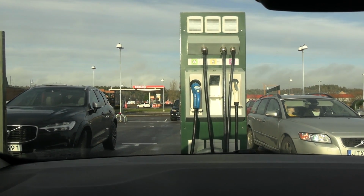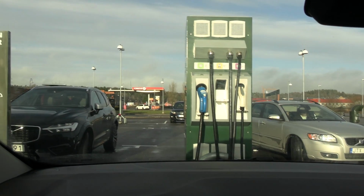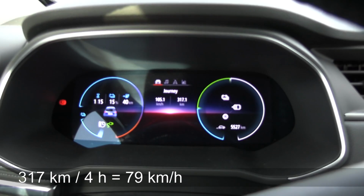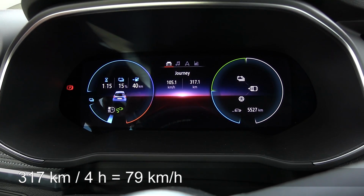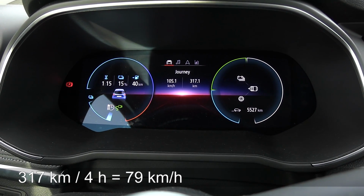We are now at Kungsbacka. Yes, this is Chop and McDonald's. So for a change, I charge at other places than Ionity for now, and it seems to suit me better to charge here. So I was at 15%. It would be a bit risky to go for Ionity. I would have to drive a little bit slow. So whatever, yes. We have to stay here a little bit.